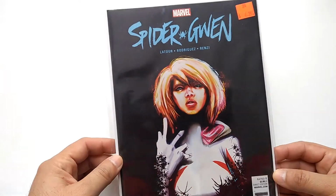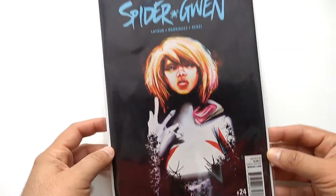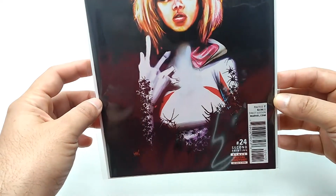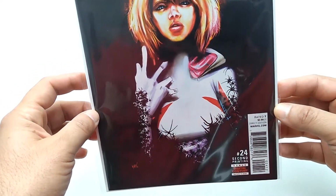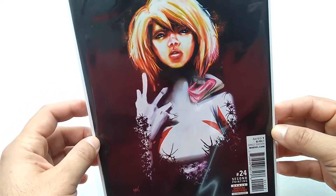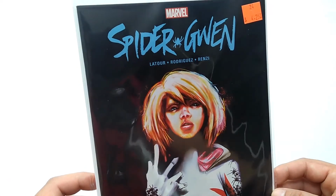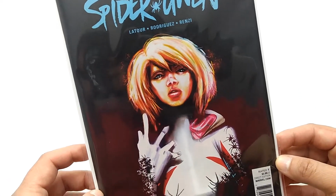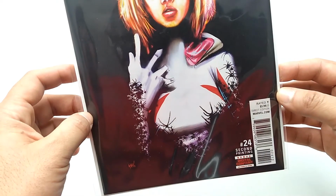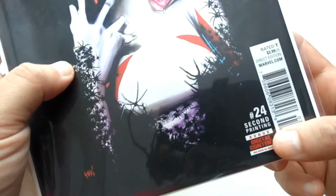Speaking of back issues for the personal collection, I picked up Spider-Gwen number 24. The comic shop that I would visit was actually shut down at the time that these issues of Spider-Gwen were coming out, the Gwenom storyline, so I wasn't able to pick it up. So I went in and I got it from a different shop, finally got it. But you know what? I just noticed this is the second printing.